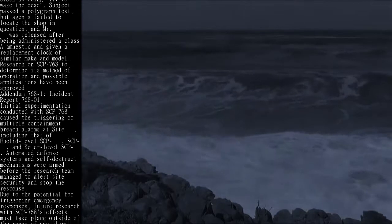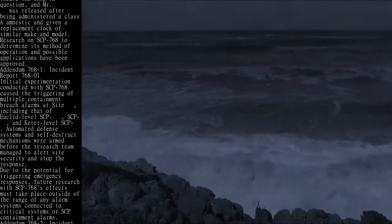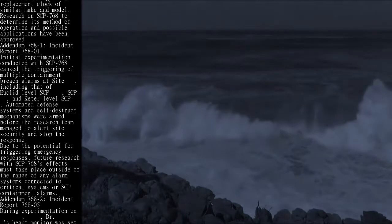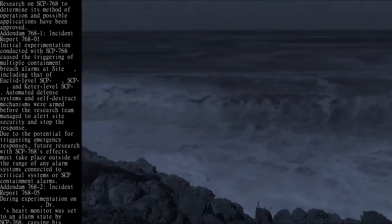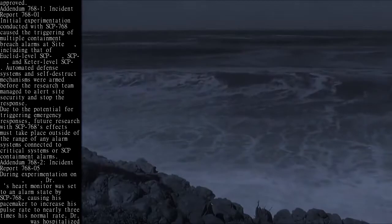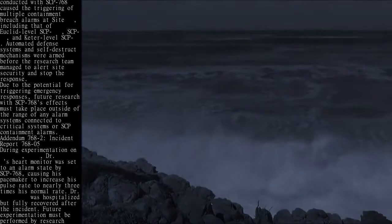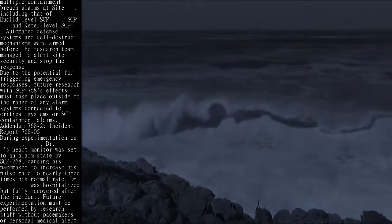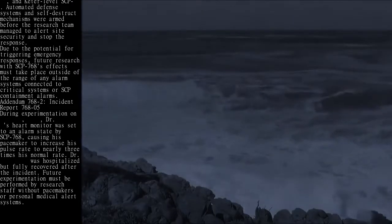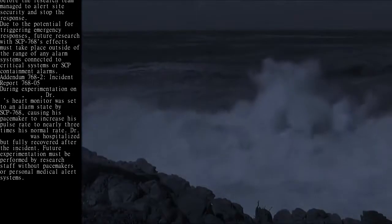Addendum 768-1. Incident Report 768-01. Initial experimentation conducted with SCP-768 caused the triggering of multiple containment breach alarms at site, including that of a Euclid-level SCP, a Keter-level SCP. Automated defense systems and self-destruct mechanisms were armed before the research team managed to alert site security and stop the response. Due to the potential for triggering emergency responses, future research with SCP-768's effects must take place outside of the range of any alarm systems connected to critical systems or SCP containment alarms.